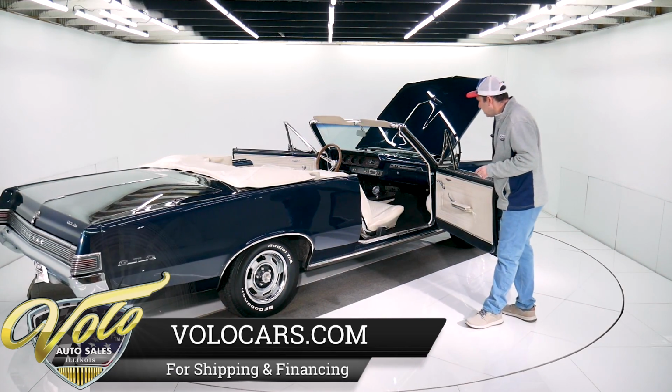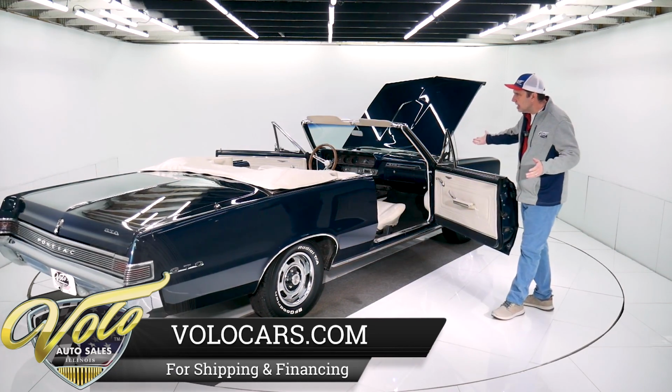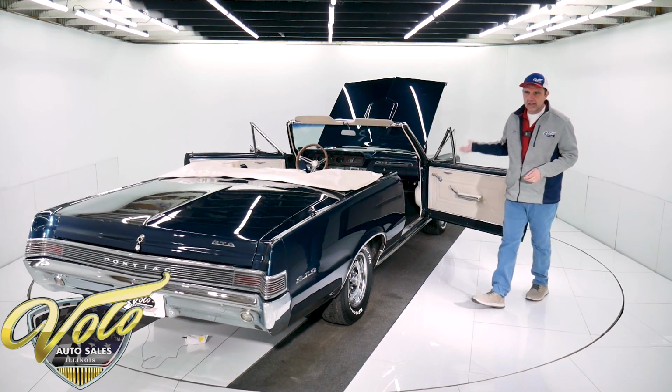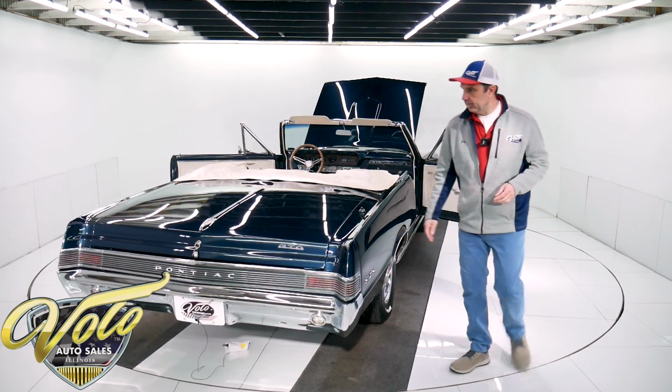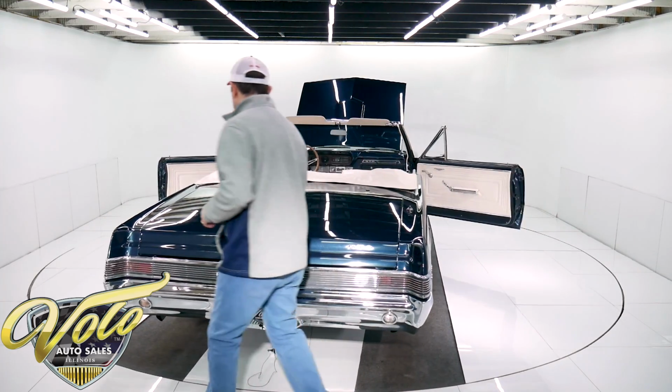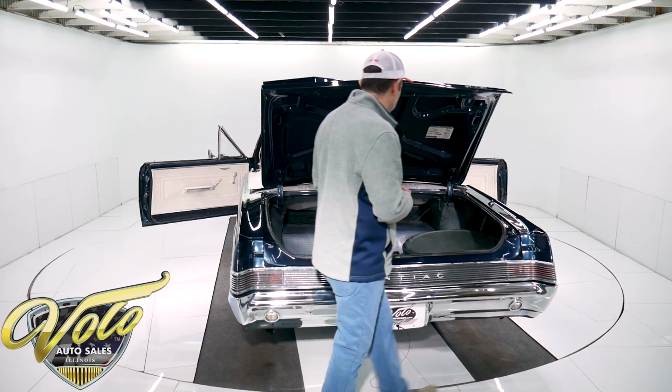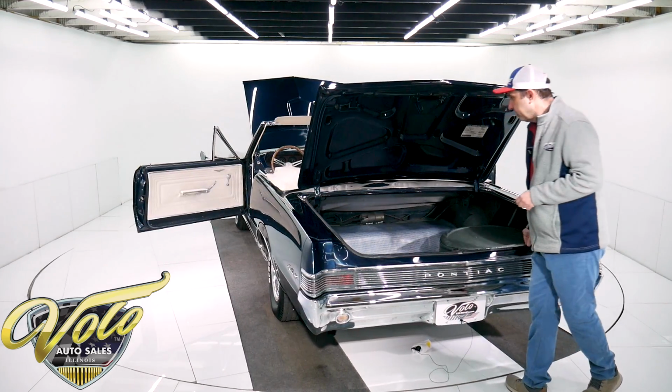So the interior, like the rest of the car, it's all good. It's not pristine, but it's good. This is a car you get in, go enjoy it, go drive it. I drove mine quite a bit. That's why I have a soft spot for these. I've had a few of them and I've enjoyed the heck out of them.